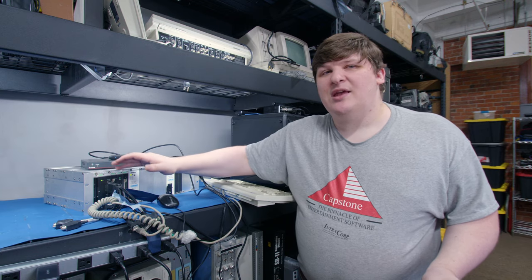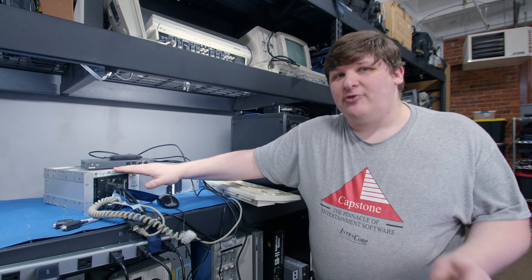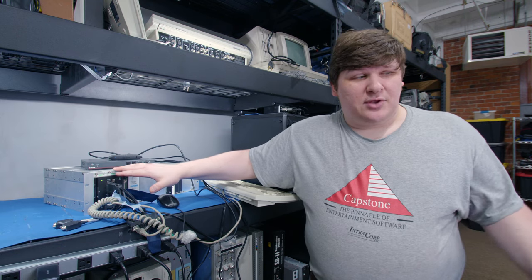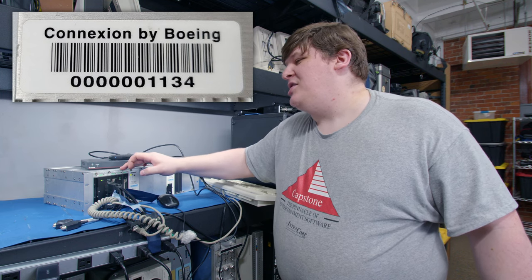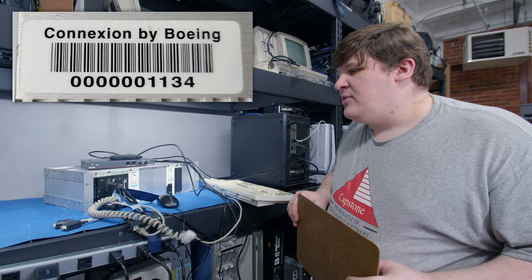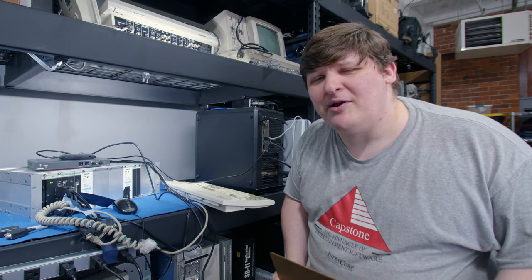From what I understand, this thing was a shop unit, a prototype or something, for testing an in-flight internet product that Boeing was trialing back around the turn of the millennium. In fact, on top, it's got an asset tag that says Connection by Boeing. Cool, picture of that up there. And that's all I know. I did some Googling. I couldn't find a whole lot of info about it. Nothing I felt compelling enough to share with you.